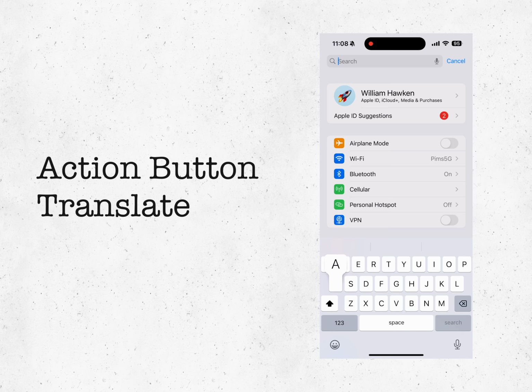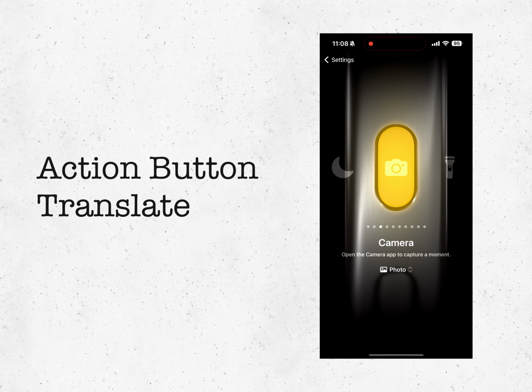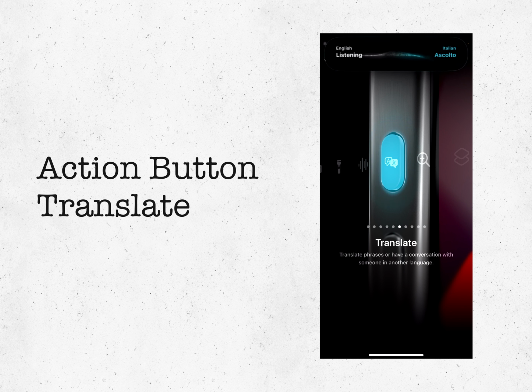The action button has become one of my favorite features of the new iPhone 15 Pro. For me, I just have it to access the camera quickly, but you can do so much more with it. And in the latest update, there's an additional option. You can now assign the action button to quickly translate phrases at the press of a button. So if you're traveling abroad, you can quickly press a button and translate a conversation without the awkwardness of getting your phone out, typing in a phrase, getting a response, and that back and forth interaction.